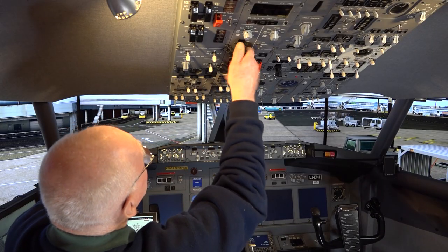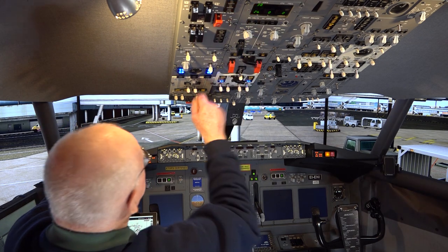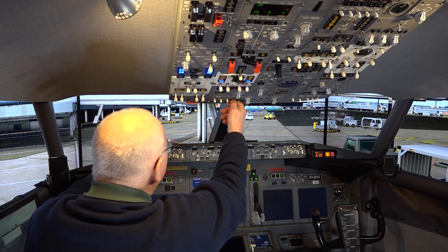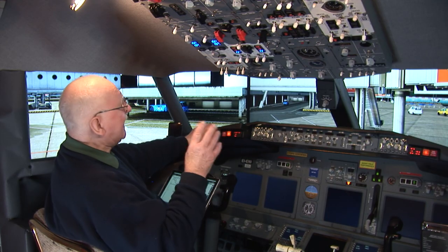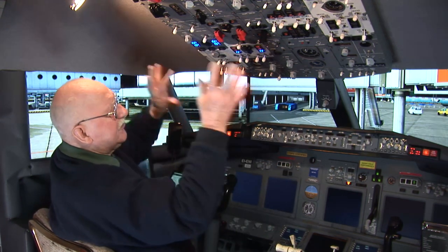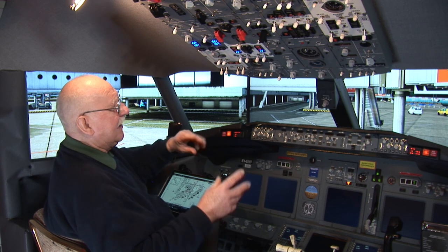Okay, first thing we do, turn on the battery. Check that we have enough voltage to do the next step, which is to turn on the fuel pumps and then start the APU. And the APU, as you know, is that auxiliary power unit, which is in the tail of the aircraft. It's going to generate the electricity that we need in order to run not only everything in here, but also power the galley and the electric lights in there and the emergency lights, everything in fact.